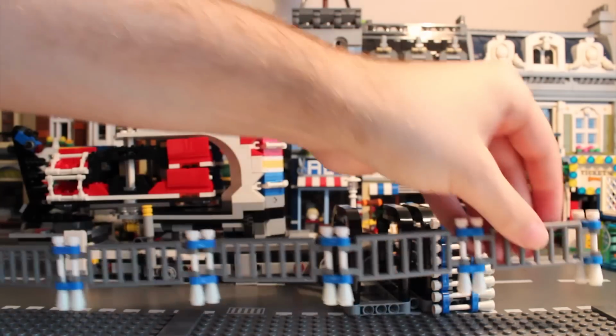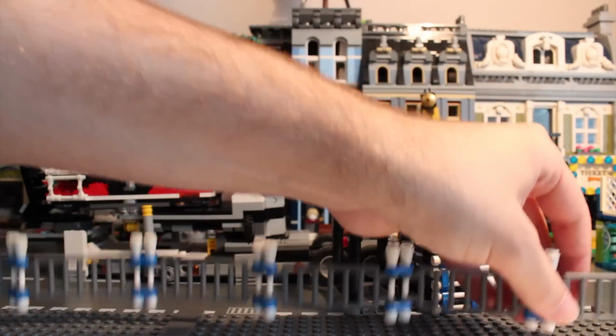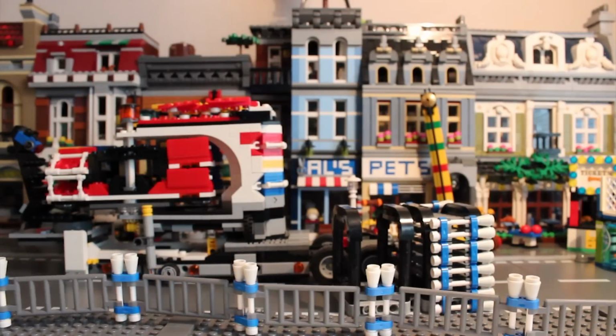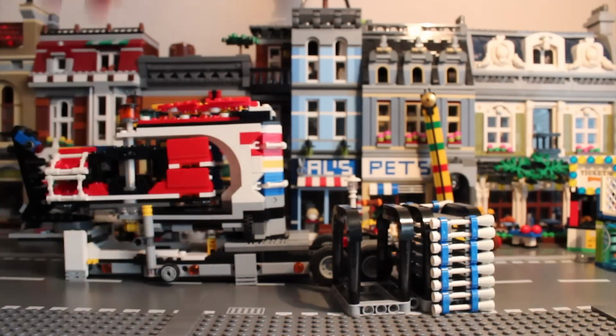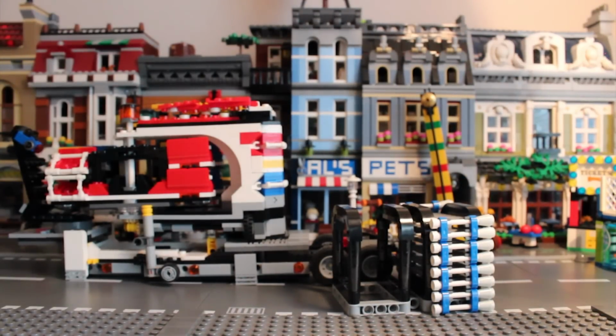So once you've built your carnival, you can have these little... Whoops, the right way around. These little gates running around the side of it. What's very nice is that these top bits actually glow in the dark. I've got a light here. Very, very bright.